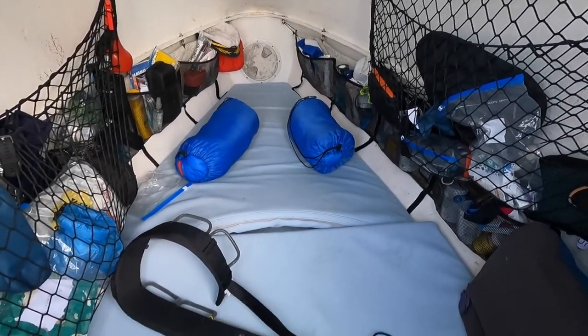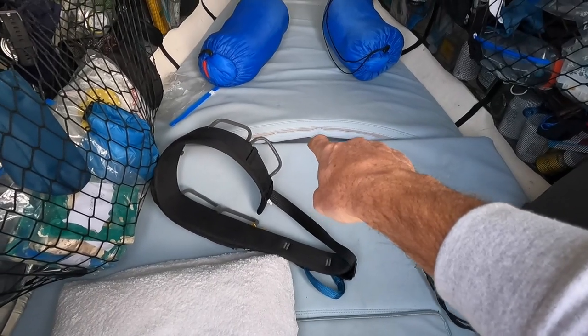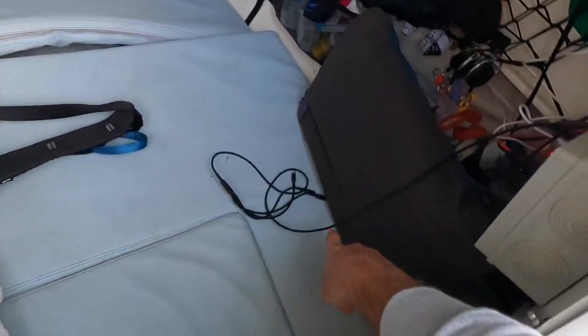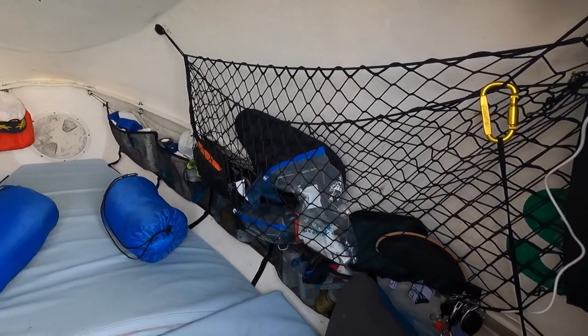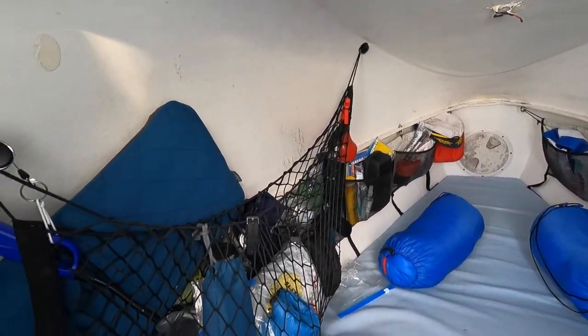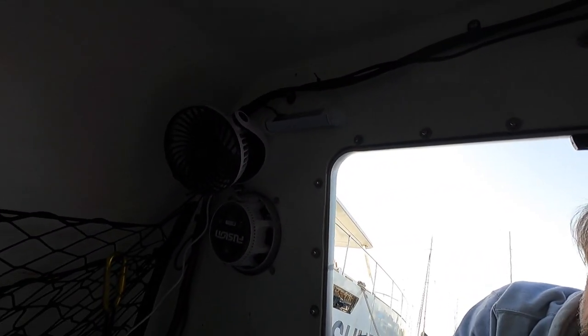It's now nice and tidy. Toolbox is under this hatch. Medical kit under that hatch. Breakfasts under this hatch. Netting to allow us to store things. The captain's hat in the background. Netting on this side. And then, of course, fans, as it'll get very hot. All our electronics can be charged up from here.